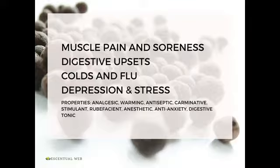Digestive issues. Allspice is carminative, which means it helps with flatulence. It is also useful for other types of digestive system upset like cramps, nausea, and indigestion. Dilute 1 drop of allspice into 1 ounce of carrier oil and massage into the stomach area. You can add a couple drops of other good digestive oils like peppermint or ginger.